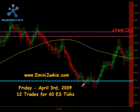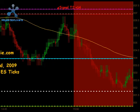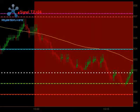Finally, at the end of the day, we traded down off of our highs, and as we bounced off of the overnight session highs, we came back up to our moving average. We got a signal off of that swing to go short, and that signal did produce targets 1 and 2 to the downside for 14 ticks.